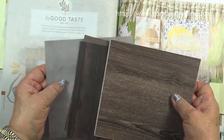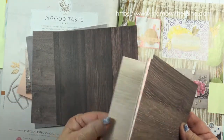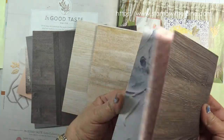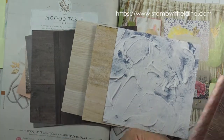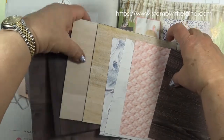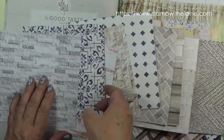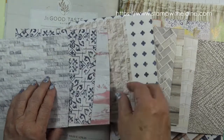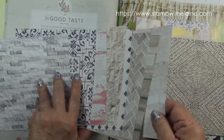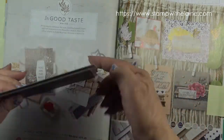There are 12 designs. They're all photographic images of textures, you know, like floorboards and artwork, textiles. Then if you flip it over, aren't they gorgeous? So there are 2 sheets each of all these designs, and there are 12 double-sided designs, so there's lots to choose from.